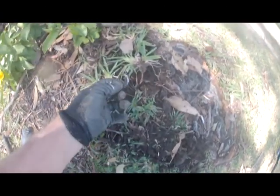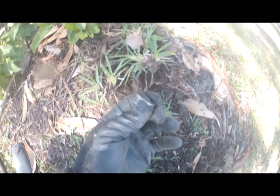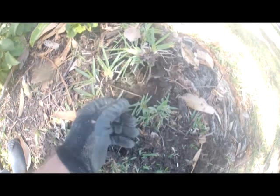Start off a what appears to be what could be some form of a ring. Interesting little piece. Not sure what it is.